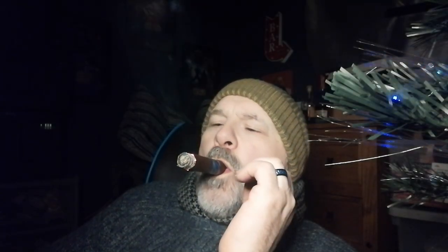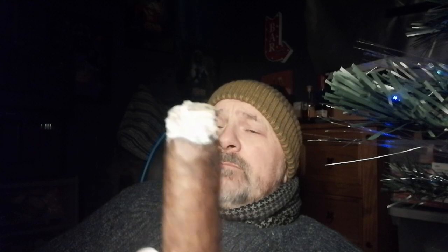There we are. Not a bad burn. Obviously, it's not spirit level straight, but it's not bad. It's holding up there. So what I will do, I'll pause and then I'll come back when we're a bit further in. I'll see you then.